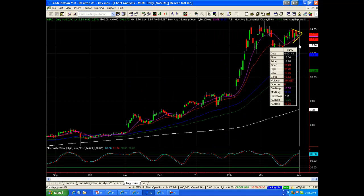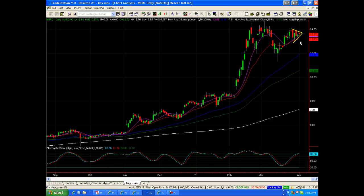Nothing wrong with going smaller size, but you're looking at an entry 1371 with a 1351 stop, maybe 1341 stop, right? 30-cent risk. So how much do you have to make before you're happy? You're risking 30 cents, you make 50 cents. You know, you're up 170% on your risk, whatever it is. Just keep that in mind, right? A lot of people think, well, it's only 50 cents. Yeah, but you risked 30 cents on it.